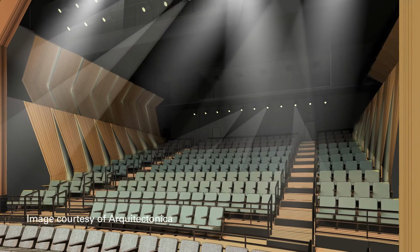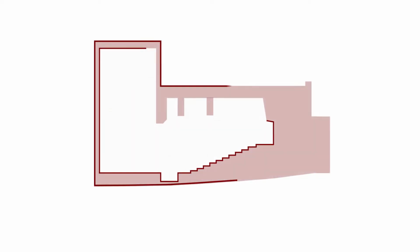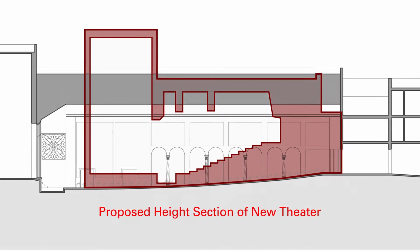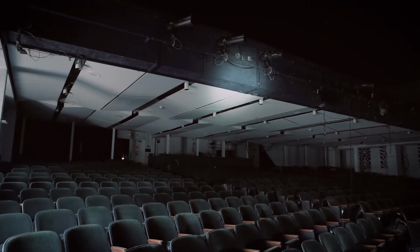300 seats, 350, something in that range, is really the sweet spot for the type of program that a regional theater would do, that GableStage would do. What we're focusing on here with the Playhouse is a sense of intimacy between the audience and the performer that is very important and really best achieved with a theater of this scale.